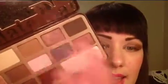Black Forest Truffle is this brown with red undertones, and it's very, very shimmery, and it looks like this. And I found a very good match for it, so I'm going to put this on my first finger. And as you can see, it's very shimmery, and I found this one in my NYC palette, and it's the darkest one. And obviously the Chocolate Bar one is more shimmery, but the NYC one is not as shimmery, but it definitely comes close. It's the closest one that I could find.